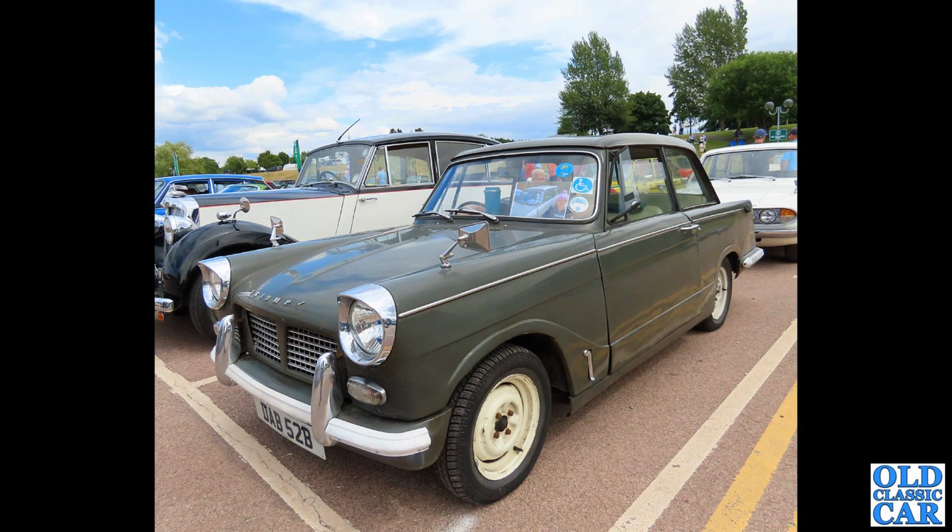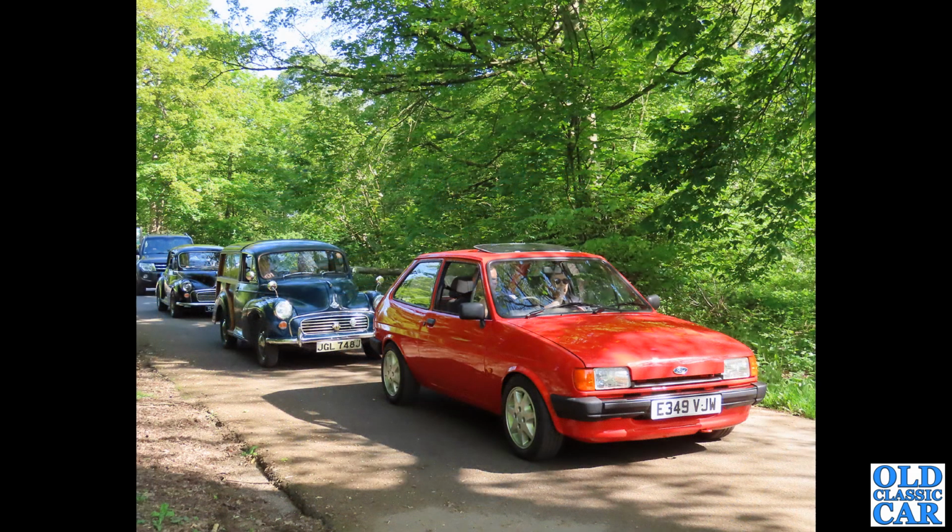Very, very smart indeed. And we're back at Thoresby Park, and a Mark II version of the Ford Fiesta in the foreground, circa 1987, and a couple of Moggy Miners behind that.